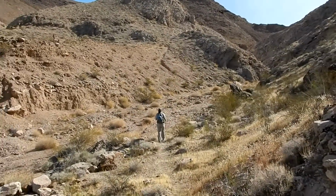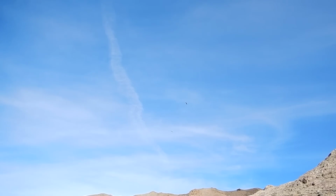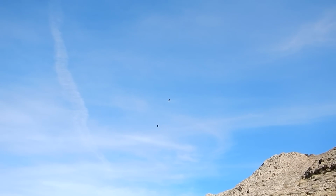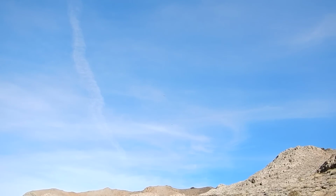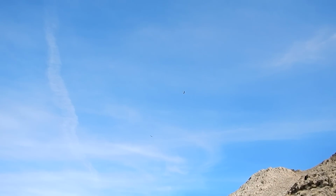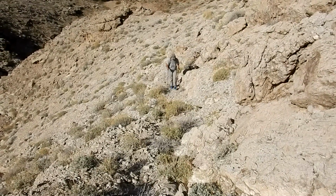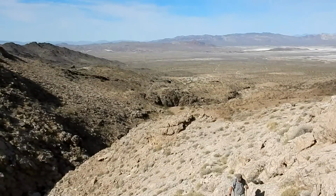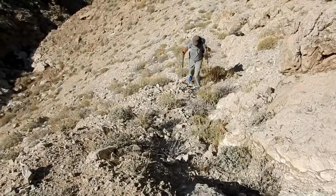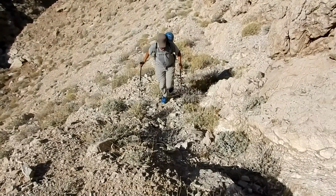Beautiful morning here in the deserts of California. There's a pair of hawks circling overhead. That's pretty cool. Well, this is looking behind us on the trail we're coming up. We parked the Jeep over there by that little cabin. And it's pretty steep, but Julie's a pretty good hiker, so we're not having any problems.